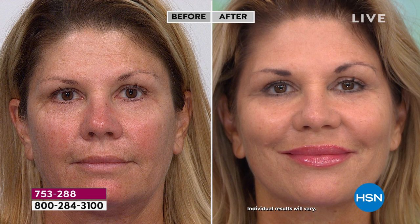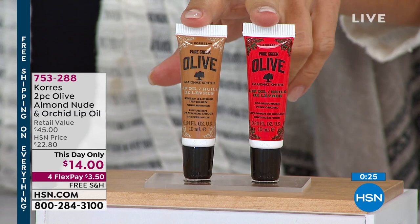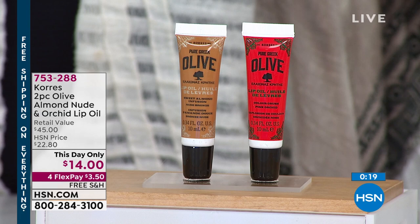And each of these are $22 a piece. So you're getting both of them for $14. So it's better than a buy one and get one, right? So both of these, $14. And again, price ends tonight at midnight. With 4 Flex, it's $3.50 to try them out. And we have free shipping up until midnight on everything. So the countdown is on. Only one more hour to go with our free shipping today only.